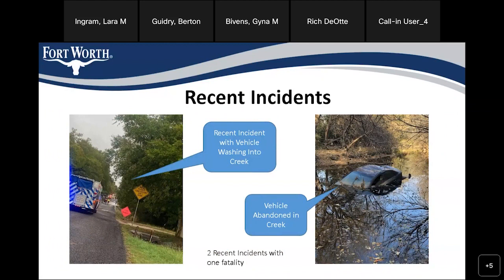So recently, in the last couple of years, we've had two incidents where vehicles were washed off the roadway. One of them was a fatality. The other person was fortunate to get out of the vehicle. Over here on the left, you can see an image of the most recent incident. And on the right, you can see an image of the vehicle that was abandoned in the creek.